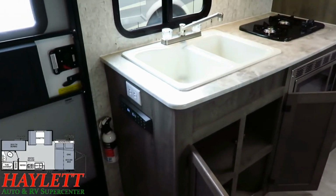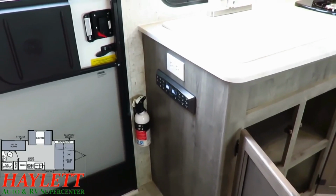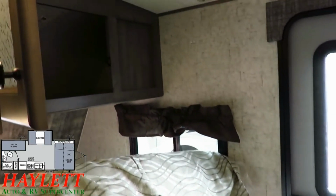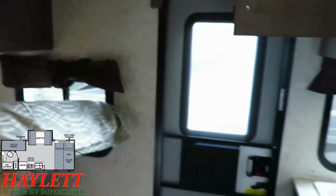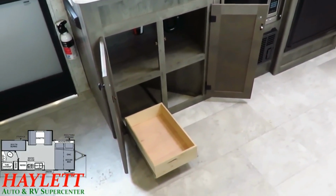We have a Bluetooth stereo only, not DVD over here. But I think for a lot of media purposes, people tend to stream media off their phones nowadays, which, by the way, if you're curious, the TV hookups, should you choose to add a TV, which most people don't seem to do with the Nano, so you can add one on the wall up here. The cabinet space below the sink, we're gaining that extra drawer there as part of the Summit package, which is where the nose cap and windshield comes from.